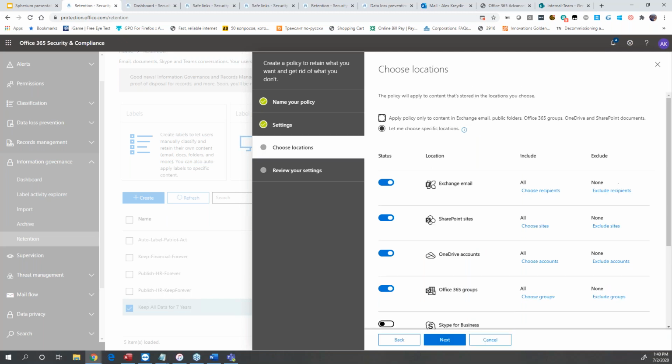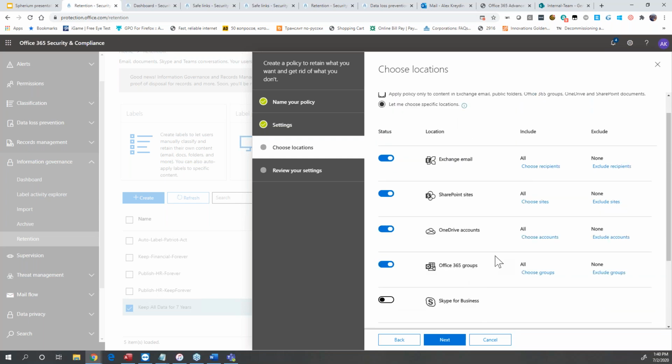So once again, next we're going to take a look at all locations, and that's everything that's available. I can do, for instance, a separate retention for Exchange, separate for SharePoint, OneDrive, Office 365 groups, etc. I can do it for all users. I can apply it just to a group. So there's a lot of bells and whistles to configure here.